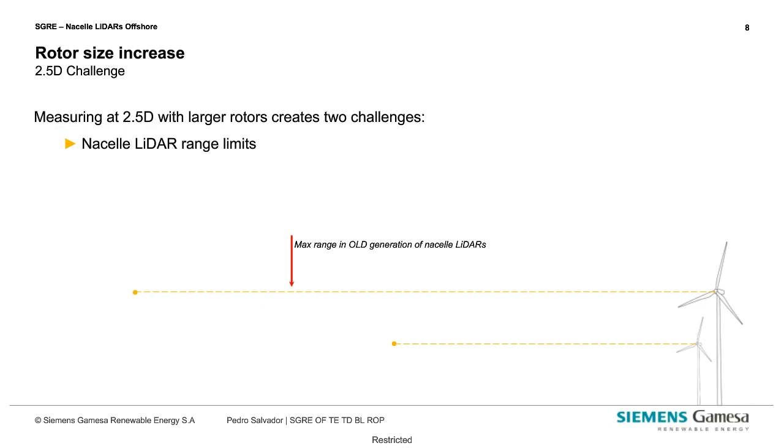And that is within the range of the old generation of Nacelle Lidars, which you can see represented here with the red line. So for the G2, it's all good. But when we go for the DD222, then we are above the threshold. So that was a problem, but it's now solved, as Julien also mentioned.